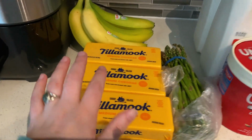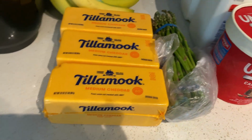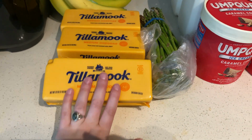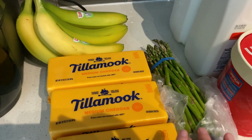Okay, so at QFC this week, the 2-pound block of cheese were on sale for $6.99 a block. We got 4. I already shredded one with lunch/dinner for the kids. So one has already been shredded and put in the fridge. And then the asparagus was 99 cents a pound, so I got about 1.5 pounds of that.